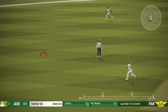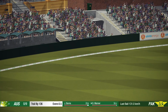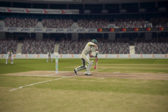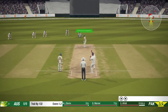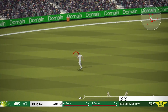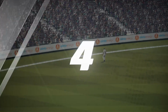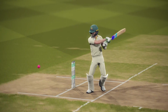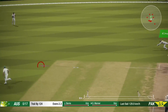And already this first over for the Australian innings, 9 runs coming from it. David Warner hitting a boundary there. End of the leg side. Short, wide and cut away. Beautiful shot from Burns for 4. But I think that shot there pretty much shows you the mindset of what Australia are looking to do tonight. They're looking to take the game to Pakistan.